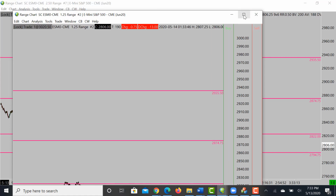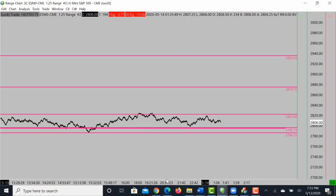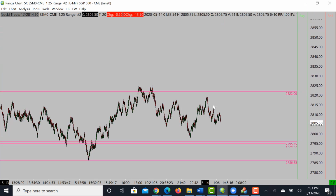Let's take a look at a 4-tick, see if we got some closer levels. So S&P 500 here, let me go ahead and zoom that in. Same thing, somewhat the same thing here. 28.22 is our top level resistance. You can see where price is right now. You're right in the middle of everything, and even though it might present an opportunity for a trade, it's probably going to be one of the harder trades to try to get into.